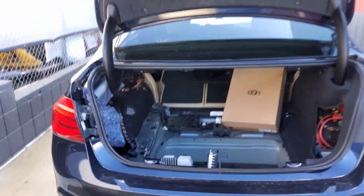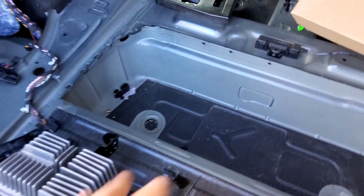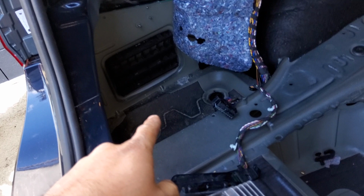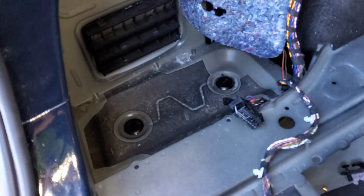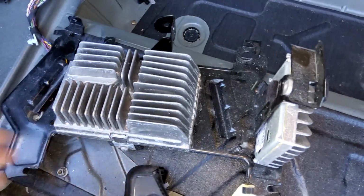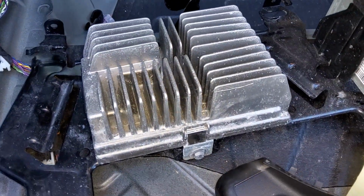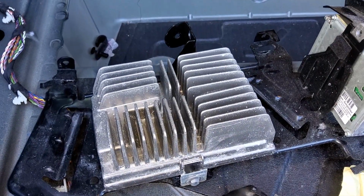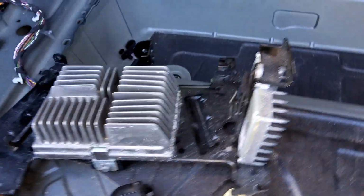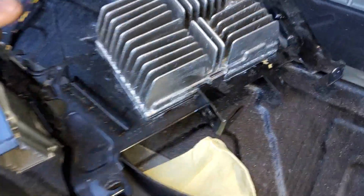So this is the back of the car. As we go inside the trunk, we've removed some panels. This is where the amplifier and BMW active sound modules are stored. These would be said modules. If we look at them, they're covered in water and corrosion and calcium deposits from the water. We can see that water has gone all over this module.